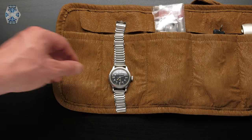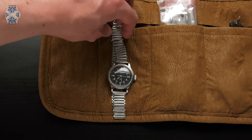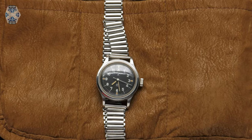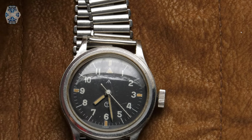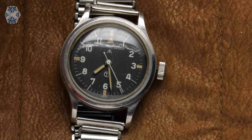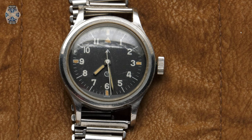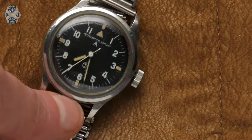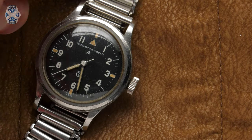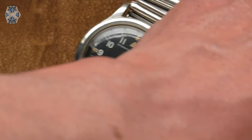This is an IWC, International Watch Company, Mark 11. Famous watch, movement calibre C89. And it's reckoned to be one of the finest military watches ever made. That particular watch is from 1952, and it's number 1989, so 1,989 of the watches made in 1952. And I bought that from a customer probably around about 20 years ago.